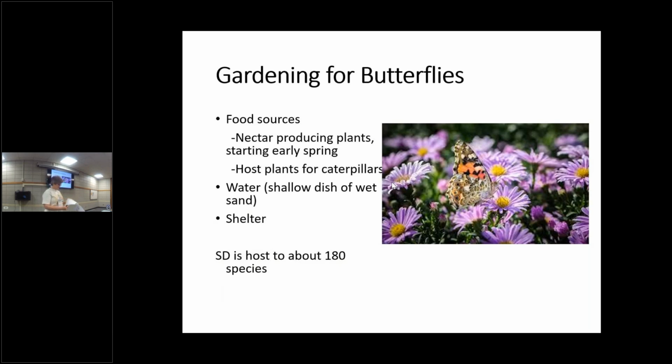Okay, butterflies. Some of the same things as we've seen with our other animals. They need food sources. And because butterflies go through complete metamorphosis, their young are completely different than the adult butterfly. The young are caterpillars. They need different kinds of host plants. The butterflies need different plants than the caterpillars need.